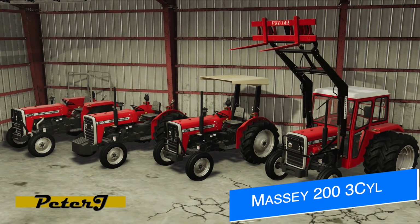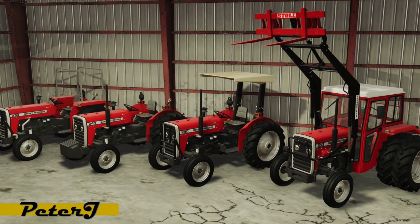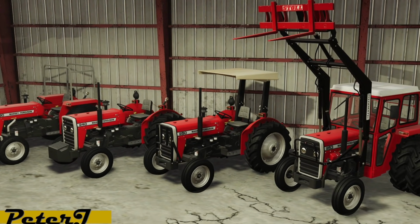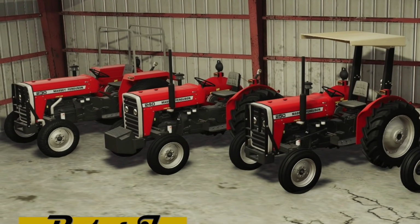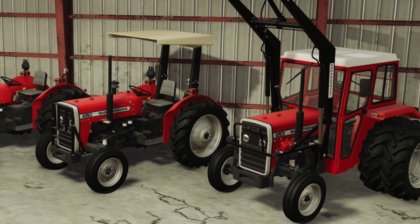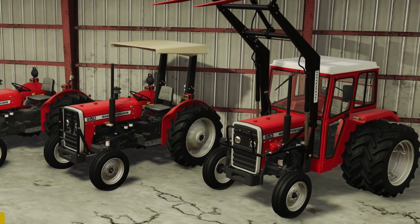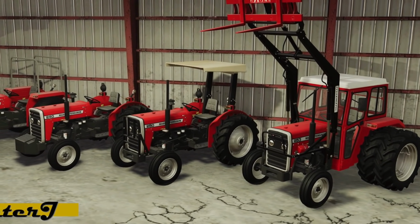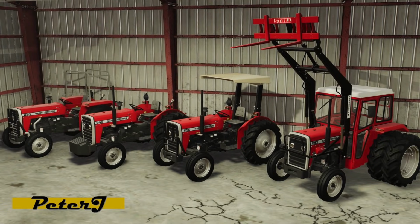Peter J. Modding is back with us today with a new screenshot of his upcoming Massey Ferguson 200 3-cylinder series. He says that the mod is coming along very nicely, and by the look of it, this should be for all platforms as well. As you can see, there will be many different cab options to choose from, including a head bar, no cabin at all, sunshade, or a fully enclosed cabin. You're also going to be able to choose from different front weights, front loader options, and more. As you can see here from wheel options, you can only see rear duals and singles, at least from the screenshot. Possibly there could be more. As far as engines go, it looks like we're going to be getting the 230, 240, 250, and 253. Keep an eye out for this one as soon as everything is almost ready to go.